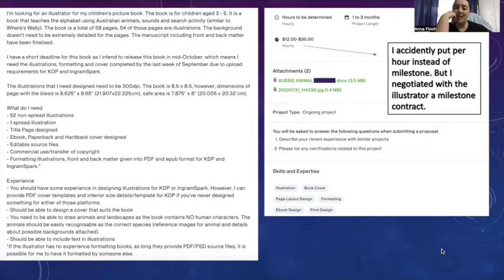Be careful when you're selecting hourly or milestone, because you can't change it until you hire an illustrator and they agree to do milestone if you put hourly, or to do hourly if you put milestone. They have to agree to change it. You need to put how long roughly the project will take, and what level of skill you're looking at. I put entry because I needed the cheapest possible. I accidentally put ongoing when it was just a short-term fixed contract.